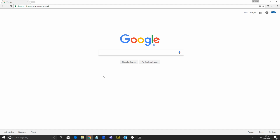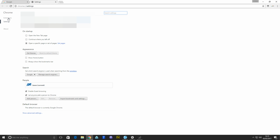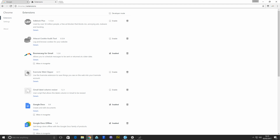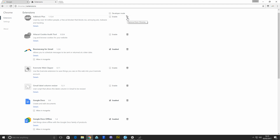So what you want to do is you want to get your Google Chrome open and you want to click on the little buttons at the top there, alright, and then you want to go into settings. In settings, there's a few things we want to do. We will first of all want to go into extensions. This is the important one because this is where the adware related stuff and malware related stuff can get itself in with or without your permission. So go through your list, delete everything by clicking the little box.